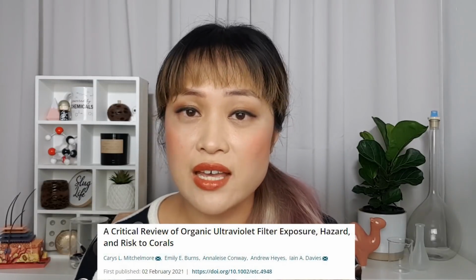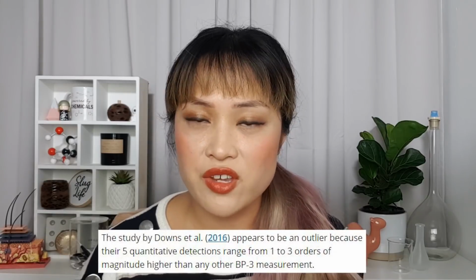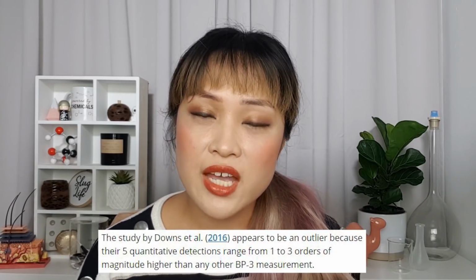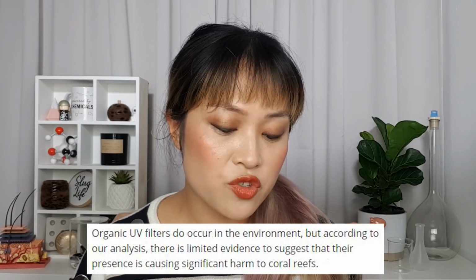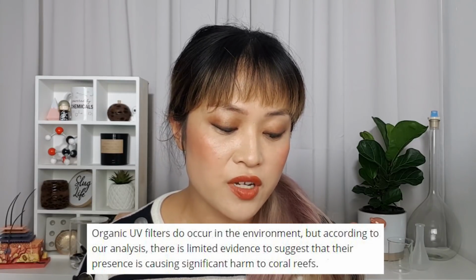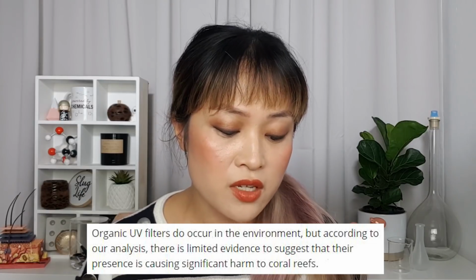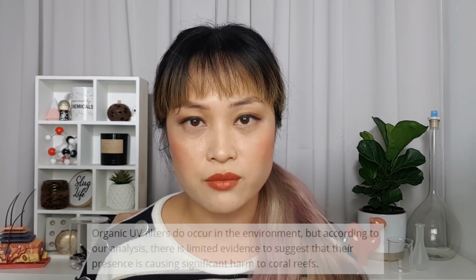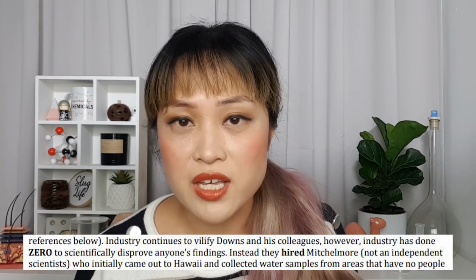There's a recent open access review that looks at all the studies on sunscreen and coral. The measurements that Downs took around Hawaii were 10 to 1,000 times higher than any other published measurements. The conclusion is, "organic UV filters do occur in the environment, but according to our analysis, there is limited evidence to suggest that their presence is causing significant harm to coral reefs, although more research should be done." As you might have expected, Donato has said that their lead author was hired by Big Sunscreen.